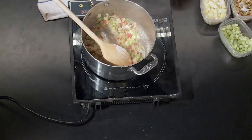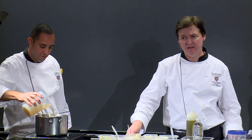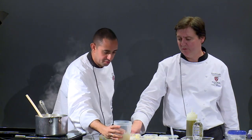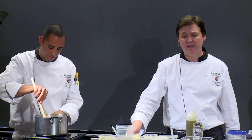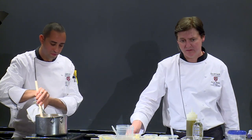So Louis is making a white roux, and that's an even amount of flour and butter. There's a white roux, a blonde roux, and then there's a dark roux, and the dark roux is used if you're making an étouffée down in Louisiana. Nice dark.